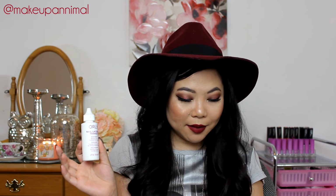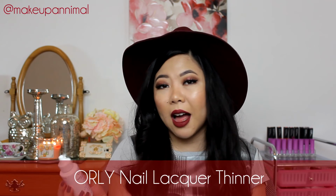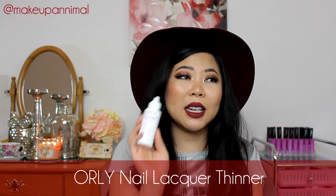So last one, this is the Orly Nail Lacquer Thinner. This has changed my nail polish game immensely. When you pick up a nail polish, it's so hard to tell how long it's been sitting there because you never know, somebody could shake it before you. I kind of forget to open it up and see how the consistency is, and sometimes you just have a whole bunch of shades that's been sitting out and it's gotten thicker. When I discovered this, I was like, oh my god, I bought this at Sally's and I am so pleased with it. The application of polishes go on so much smoother.